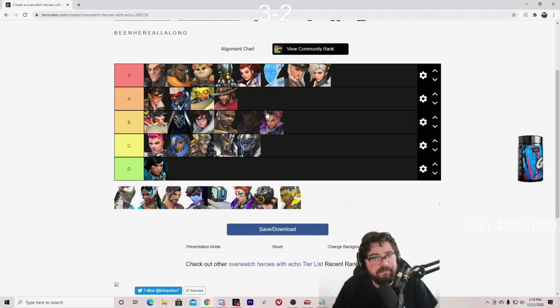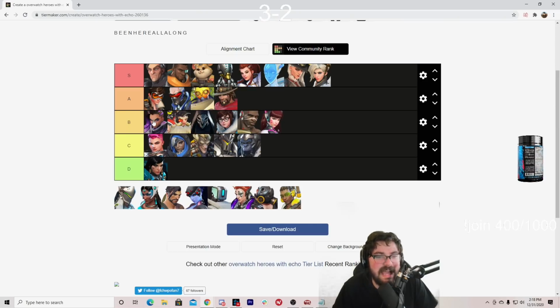I'm going to put Sombra in, it's a high B. I think I would put her in A, but I think these three characters are a little bit better than her right now in the poke meta. If Rush comes back, I think Sombra is going to be really, really good. But we'll see, guys. I think that she's just middle of the pack, but on the verge of being very good, because obviously her hack and her utilities are all super strong. So you definitely can play her if you want.